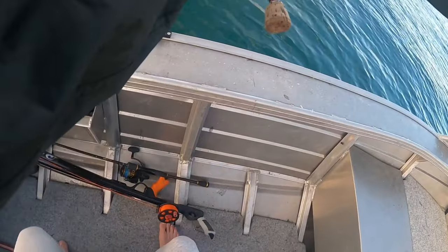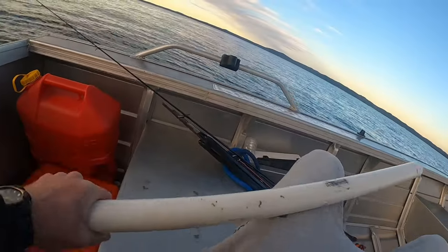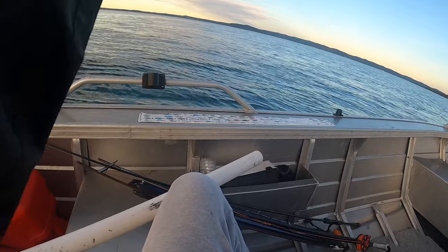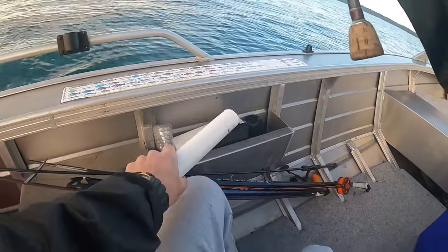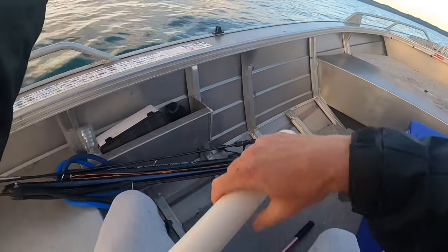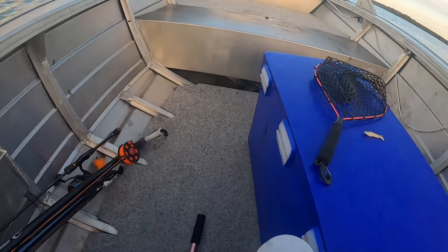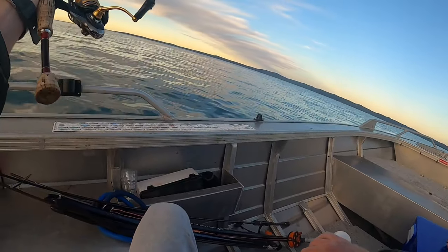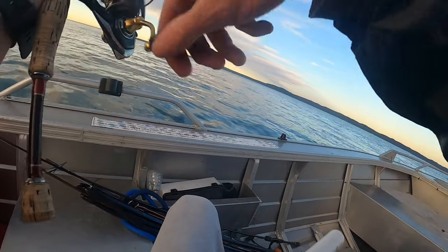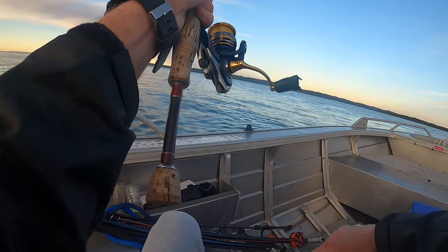That's a good fish. Go reverse. That's a legal fish for sure. Woo! Come on. I don't think he's a huge fish, but he's definitely a legal fish, and I'm only running very, very light line.